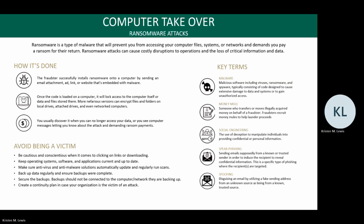Okay, now we're going to move on and switch gears to discussing computer takeover. Specifically, we're going to discuss ransomware attacks. How is that done? The fraudster successfully installs ransomware onto a computer by sending an email attachment, ad, link, or website that's embedded with malware. So this ransomware is a type of malware that will prevent you from accessing your computer files, systems, or networks and demands you to pay a ransom for their return.